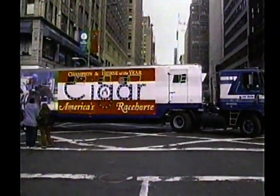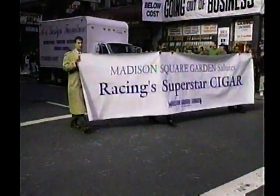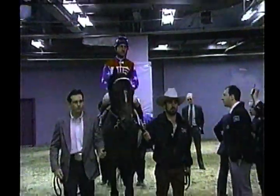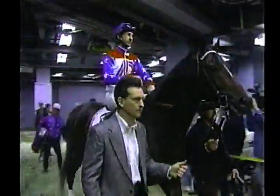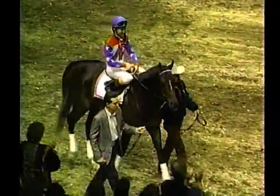On October 28, 1994, Cigar easily captured an allowance race at Aqueduct. He would not lose again for nearly 22 months. During that span, he captured 16 races in a row, 4 of them here at Gulfstream Park, equaling the modern-day record for consecutive victories. 10 of those victories came in Grade 1 races, and another was achieved in the Dubai World Cup. But Cigar's legacy is more than the Eclipse Awards he garnered or the $10 million he earned.